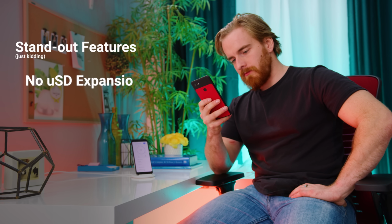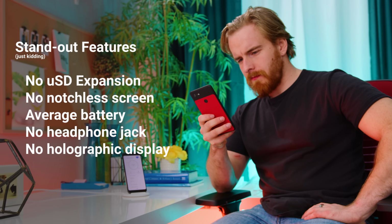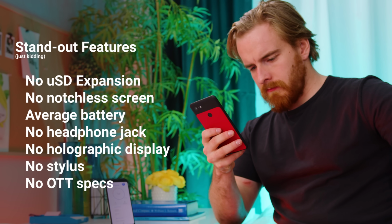But there's no micro SD slot, no full screen notchless design, no massive battery, no headphone jack, no weird holographic display or stylus that doubles as a remote control or 10 gigs of RAM option or whatever. And that's okay. It just means that the software experience needs to be amazing, not fine, I guess.